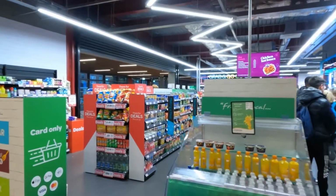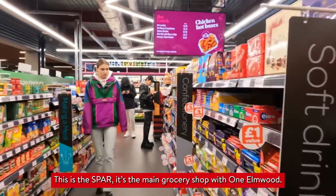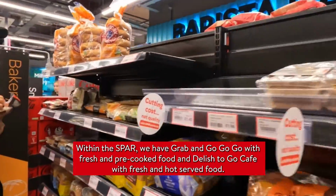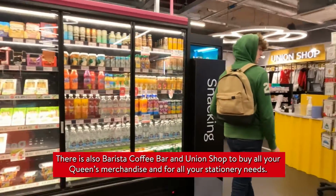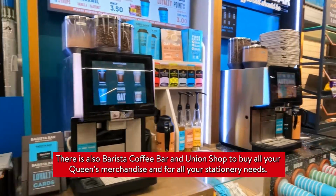Now this is the most famous place of the Student Union for all the students, which is this bar, the Union Shop, and a place where they can eat their favorite food, chill out near the spot, have their favorite coffee and shop for anything that they want.